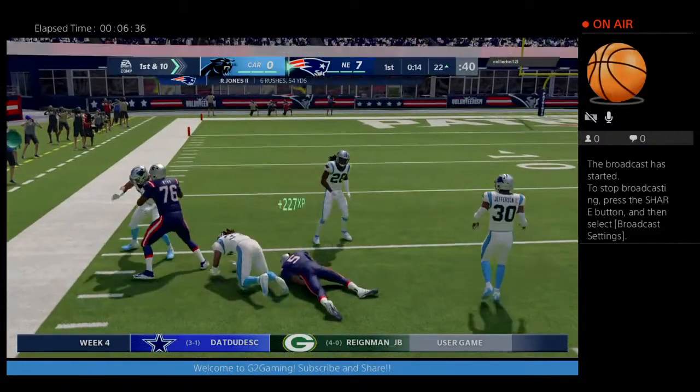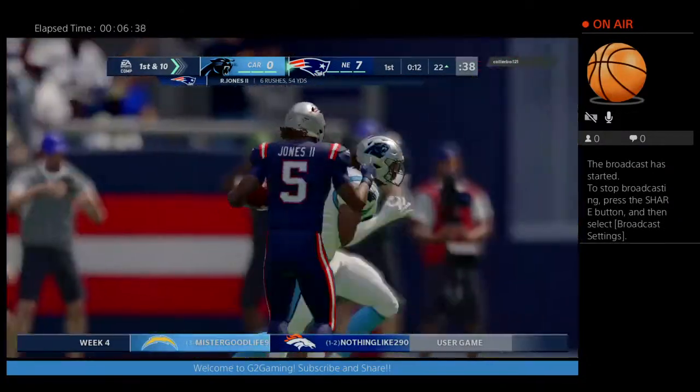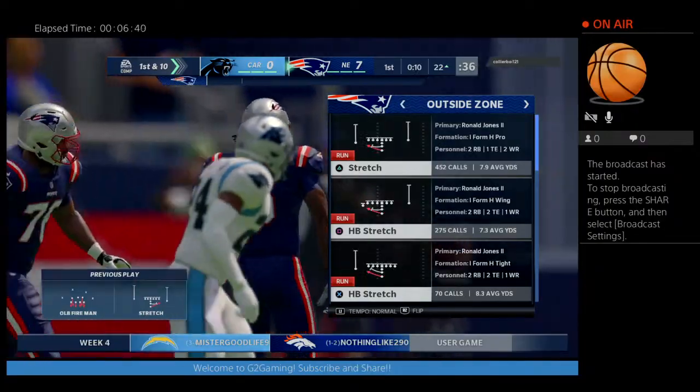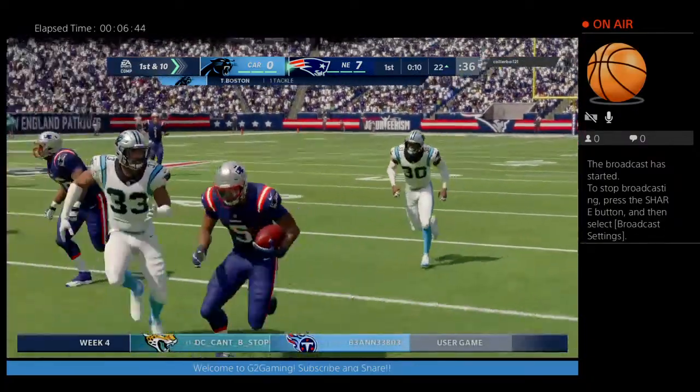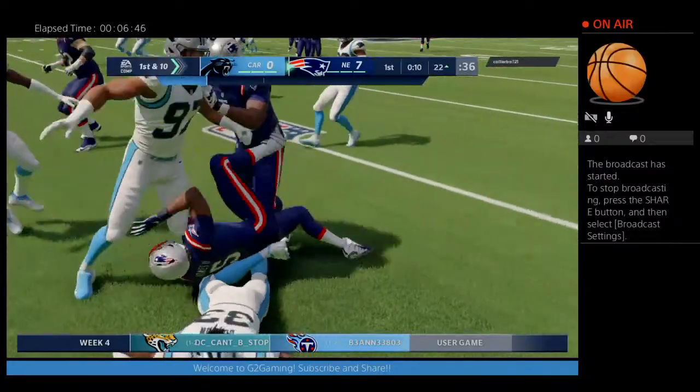Yeah, he's just been kind of laying these passes out there. He's kind of been floating them a little bit. He's got to be more decisive in his reads and definitely more decisive in throwing the ball. Rifle it in there every now and then. At the 22-yard line.